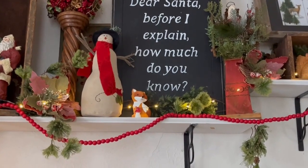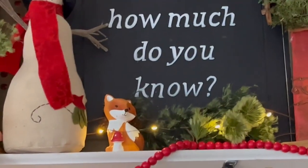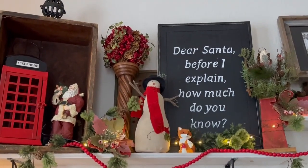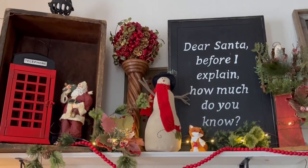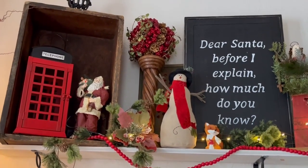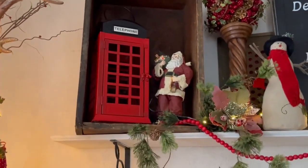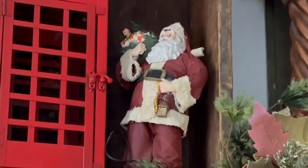Again, that little fox was a Dollar Tree in the fall. The snowman was this year at Goodwill, and the round berry orb, I didn't do anything to. It was Goodwill this year, and that really nice wooden candlestick behind also. Santa I've had for a while. I don't remember where I got him at.